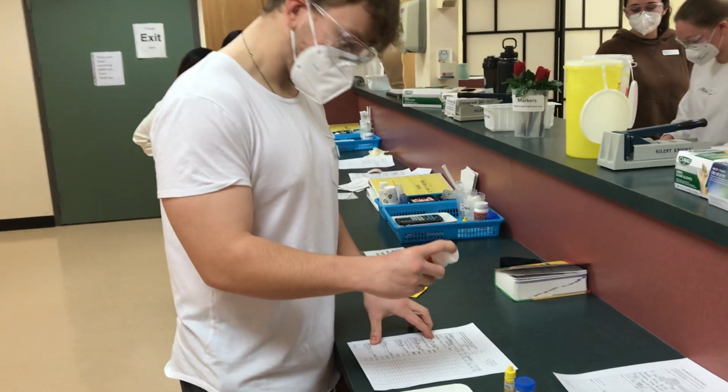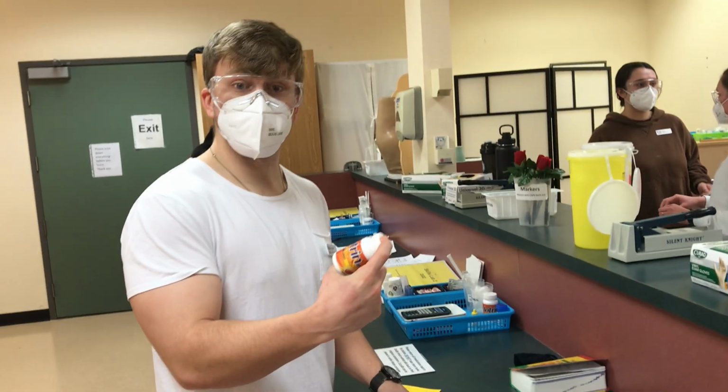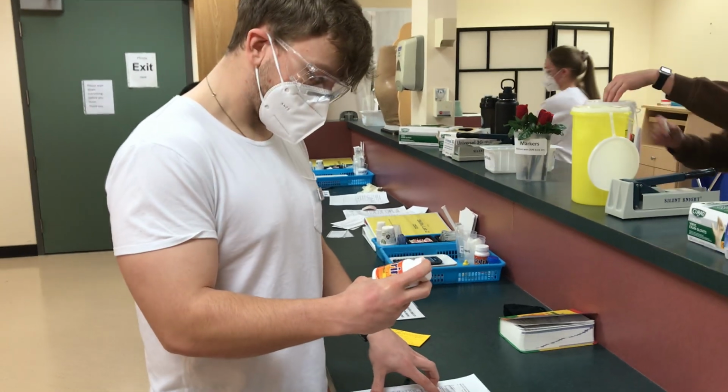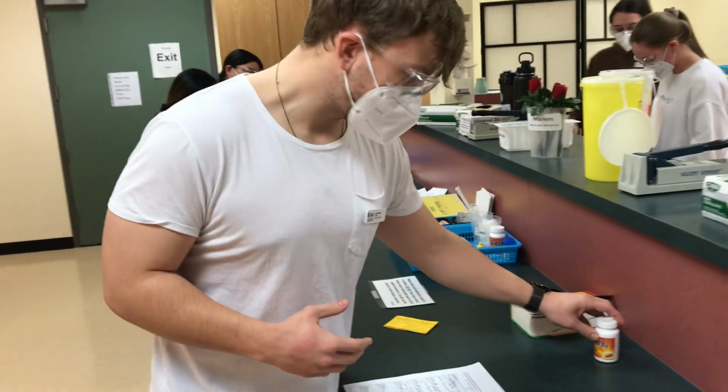So ibuprofen, yes. 400 milligrams. These are 200 milligram tablets, so we're going to have to give 2 of them. These are tablets, so PO, that works perfectly. And we're going to check the expiration date as well. And we checked it, and we confirmed that it's not expired.